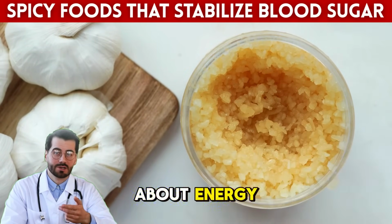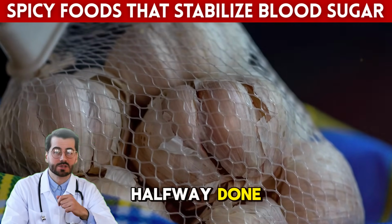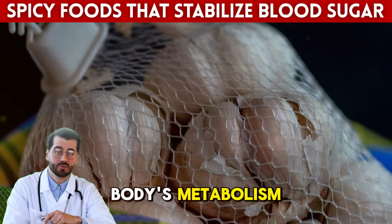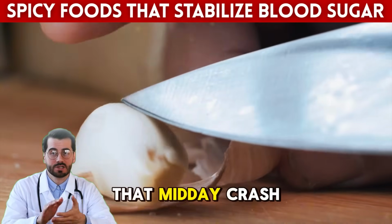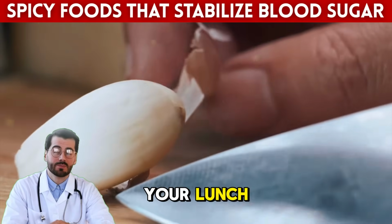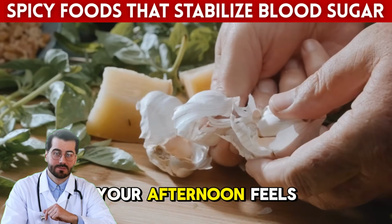Now let's talk about energy. Many seniors tell me they feel worn out before the day is halfway done. Garlic supports the body's metabolism and helps keep your blood sugar more balanced, which can reduce that midday crash. Add it to your lunch, maybe mixed into tuna salad or roasted with vegetables, and see if your afternoon feels smoother.